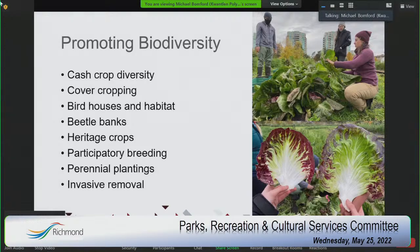We're growing heritage crops where we can. We're participating in participatory breeding efforts. And our faculty member, Dr. Alex Lyon, is coordinating some of those efforts. We are emphasizing perennial plantings and breaking up our annual cropping systems with perennials and really making an effort to remove invasives like blackberry, reed canary grass, morning glory that want to move into some of these perennial zones.